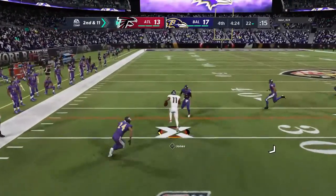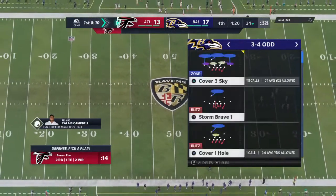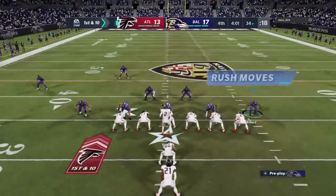Ryan finding Julio out wide. And he'll be corralled right around the 34. 12 yards there and a first down. He's certainly been a huge factor in this one. He's got the 2 touchdowns to his credit. Now they look to him again. He picks up the first.